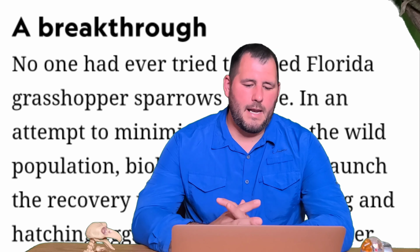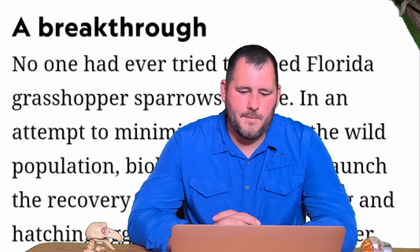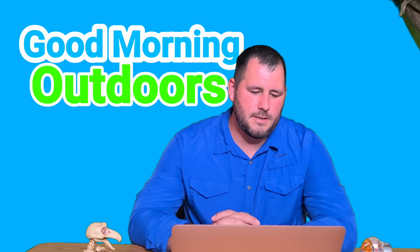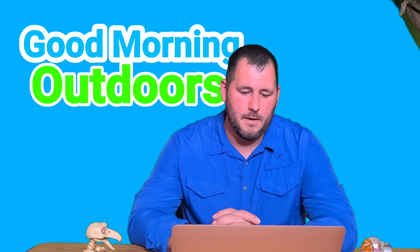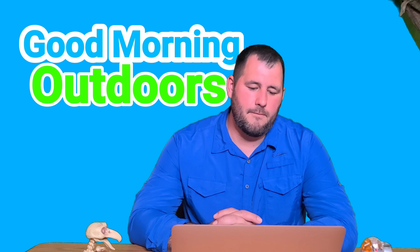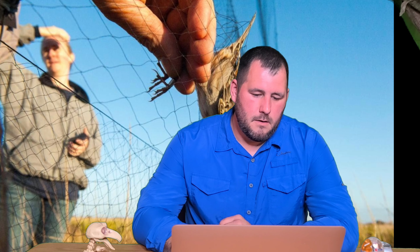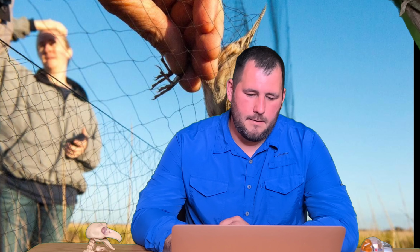A breakthrough. No one had ever tried to breed Florida grasshopper sparrows before. In an attempt to minimize impact on the wild population, biologists decided to launch a recovery program incubating and hatching eggs taken from nests, rather than bringing in adults to breed. "We know it's going to be hard," Williams said. At the start of the program in 2013, they're small birds living in dense vegetation and they're secretive by nature.